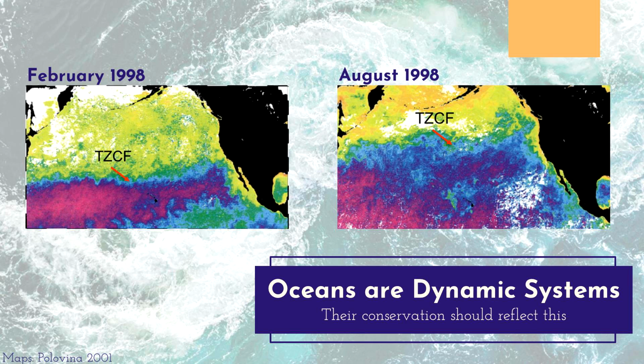Marine protected areas essentially evolved out of taking the concepts of terrestrial protected areas and applying them to the ocean. Basically, just like on land, lines were drawn on the map to delineate which areas were to be protected. Now on land, this strategy makes sense because terrestrial habitats generally don't move around. Of course, climate change is throwing a wrench into this, but that's a topic for another day.